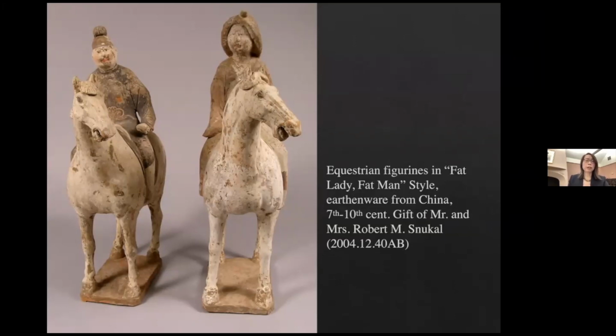So on the screen, there's another set showing you a couple on horseback, and it's a reflection of the cultural trend of the time that both men and women would ride on horses, because most of the best horses were imported from Central Asia. And so it's really a status symbol. And to make figurines of these horses and put them in tombs actually raises a lot of questions about their function and meaning at the time.